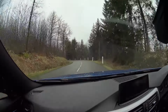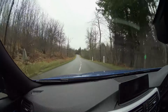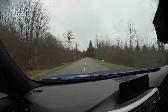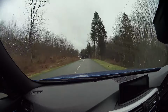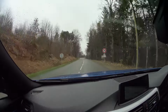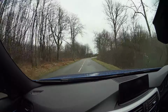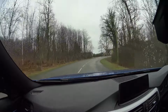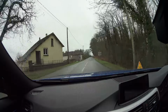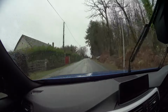So I guess when it's in Sport, it doesn't change down or change up so soon. I'm just touching the throttle and it's sort of sitting at 2.5 now. It's got some pull from there, hasn't it? Yeah. 2.5. It's like, oh, here we are. Slow down for the village. Last little blip.